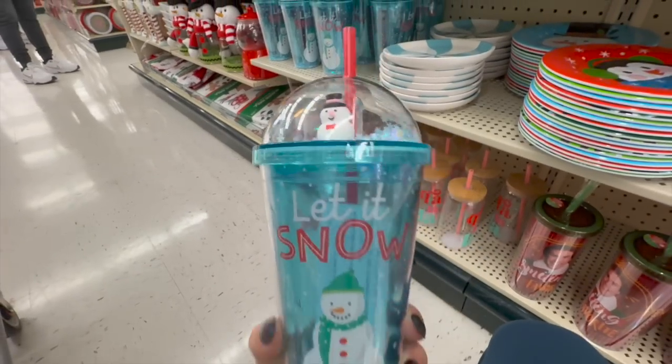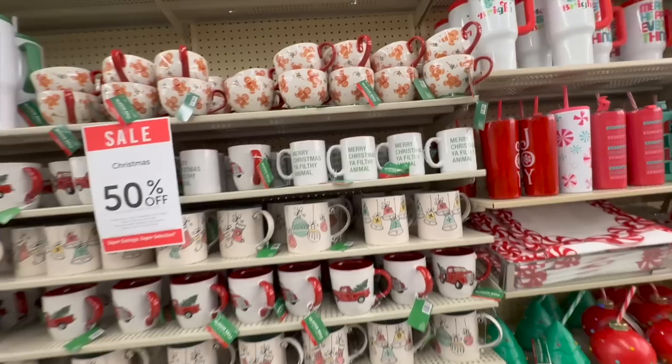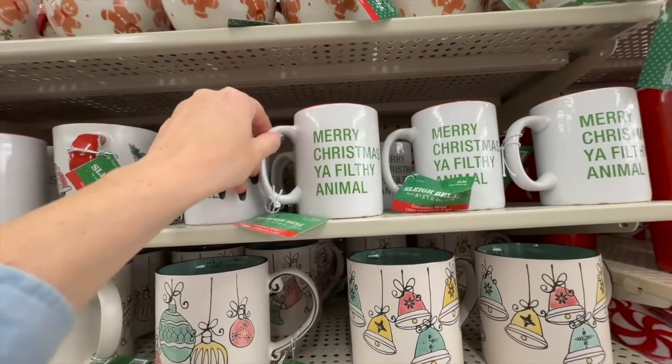These little cups match these little peppermint plates perfectly too. How adorable is this mug? It's such a classic.